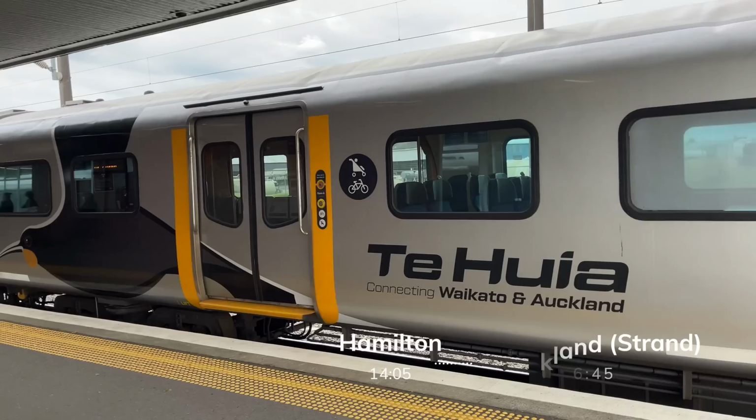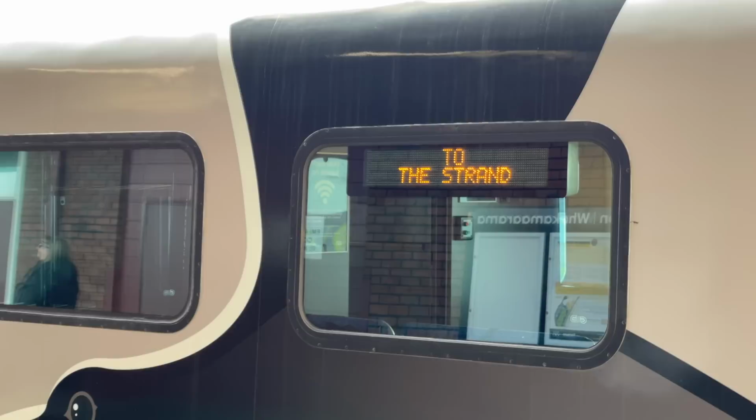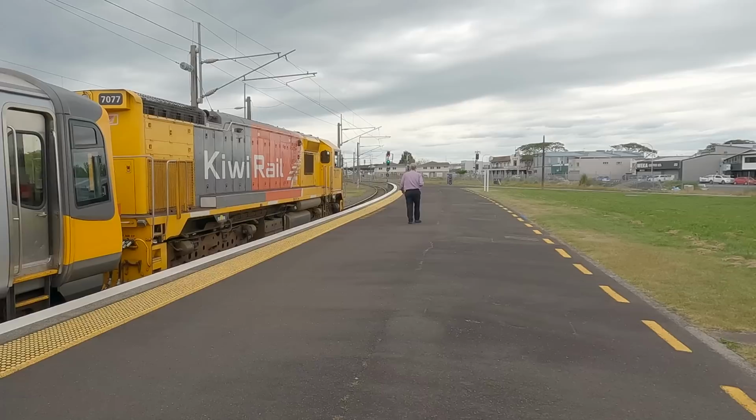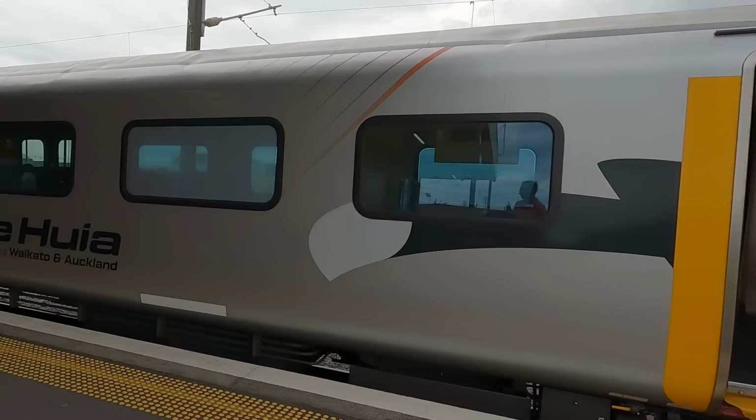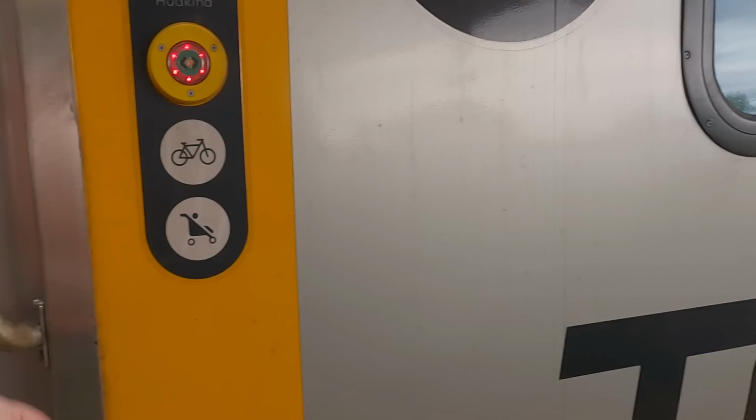Today's service is scheduled to take 2 hours and 40 minutes to cover a distance of about 140 kilometres. The Strand is a station in Auckland. Loco 7077 will lead today's service. The front carriage also features a driving cab, which KiwiRail is looking to start using subject to approval from the rail regulator. This will allow Te Huia to be operated with one loco. Now that the doors have been released, let's hop aboard.